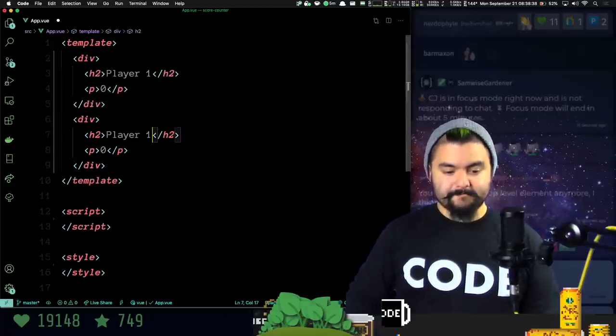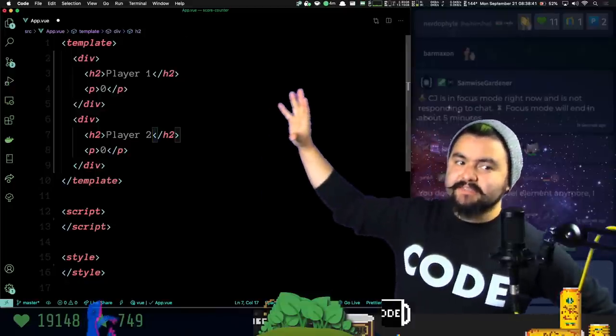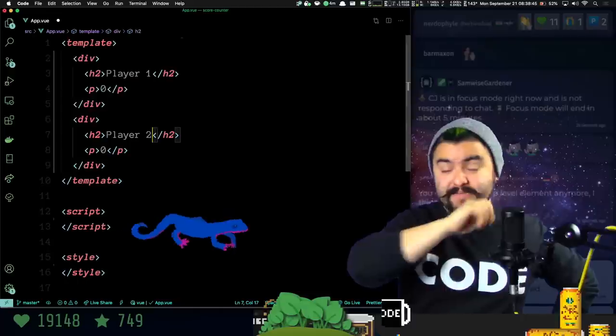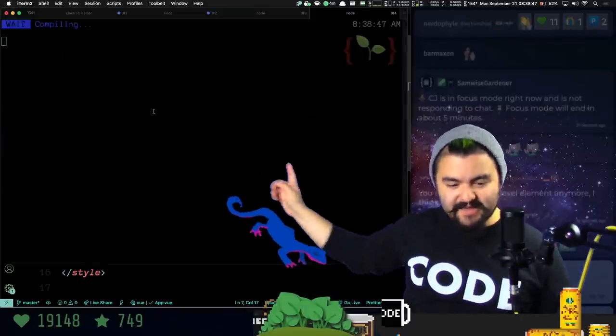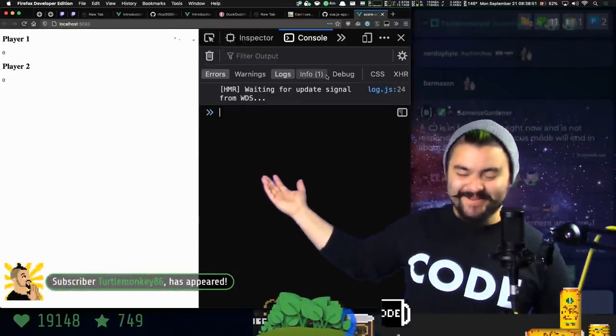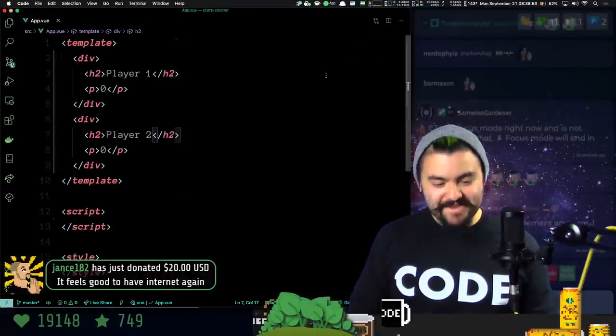So it's very similar in React. Typically your component, like your render function, needs one top level element, if not, a fragment or something like that. But does this work? Hey, no errors. That's great.